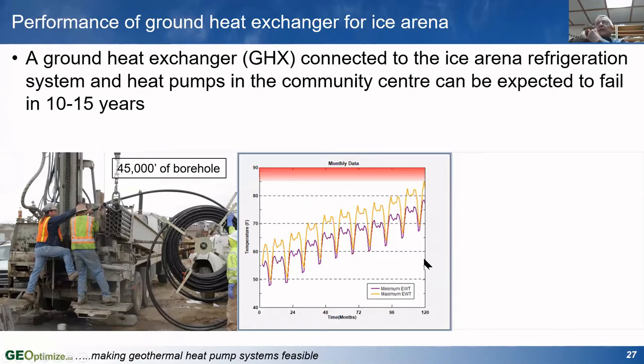If we tried to design a ground loop based on those energy loads, even with 45,000 feet of drilling, we simply can't use all of that heat. That ground is gradually going to become saturated with heat after about 10 or 15 years, and it's going to become unusable.